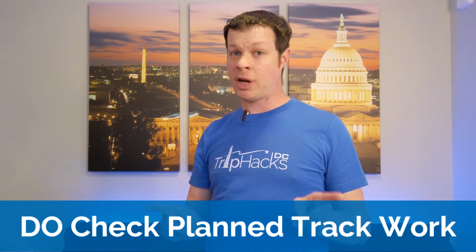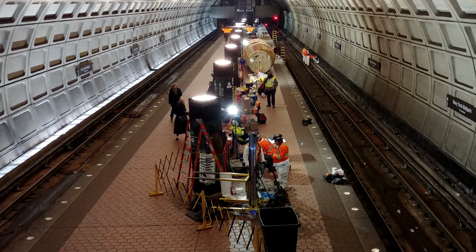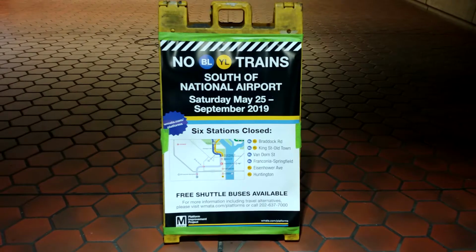Number 5, do check for upcoming track work. One of the most frustrating things about riding Metro is that for the past decade, it's felt like it's constantly been under construction. Locals love to gripe about this. For example, if Metro is going to be closed south of Reagan National Airport one weekend for track work, then staying in Old Town Alexandria is probably not a good choice.